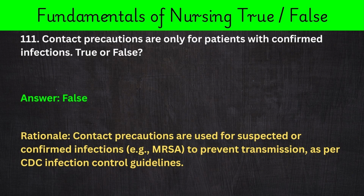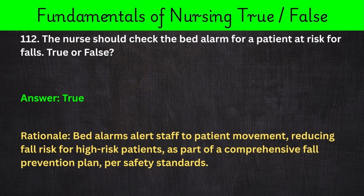True or false? Answer: false. Rationale: Contact precautions are used for suspected or confirmed infections, e.g., MRSA, to prevent transmission, as per CDC infection control guidelines. 112. The nurse should check the bed alarm for a patient at risk for falls.